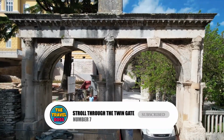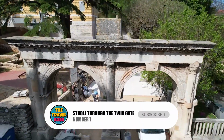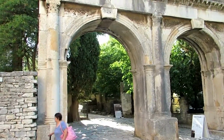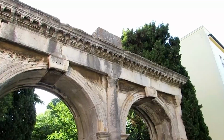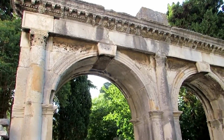Number 7. Stroll through the Twin Gate. One of the old city gates was built in the 2nd century AD, not far from the arena. It's called Twin Gate because there are 2 gates right next to each other. According to a rumor, the double gates were needed so that more people could get into the city during gladiator fights and other important town events.